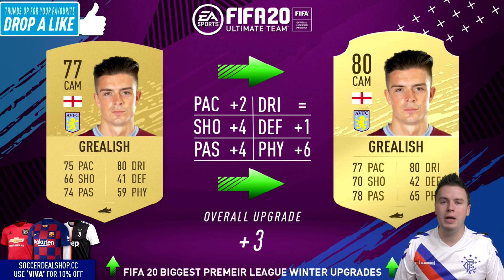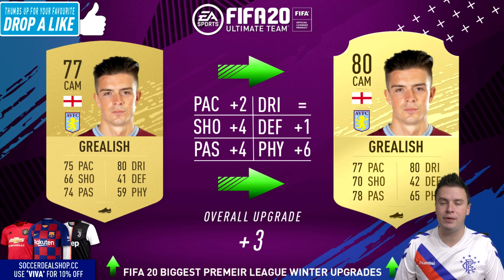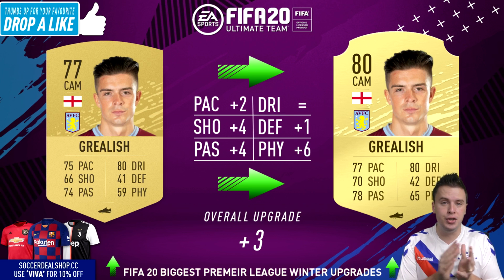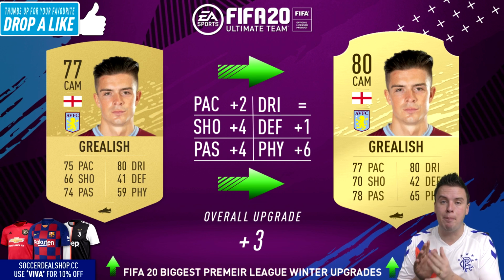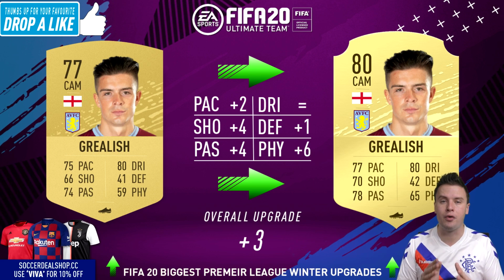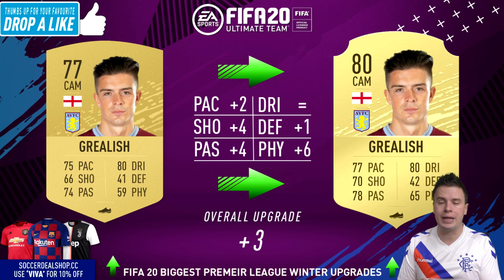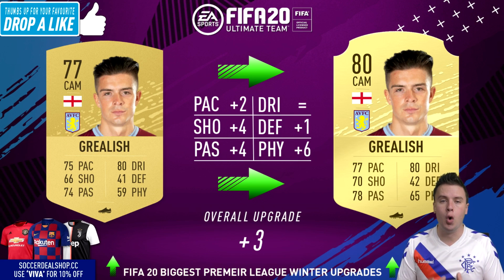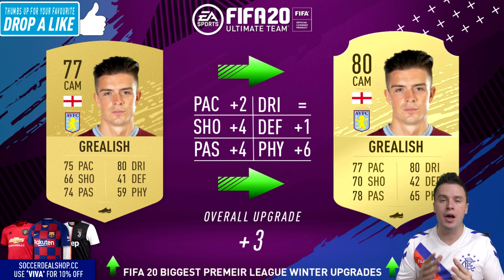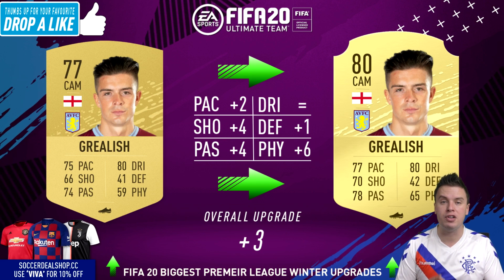Aston Villa is performing very well for a newly promoted side. We've seen with Fulham, it's not a guarantee. If you buy players, you win games. But Aston Villa, they bought players, but they kept the key players of the last season, and they're doing great as well. And one of them is Jack Grealish. He got an inform card as a left winger, but normally he can also play as a CAM. A non-rare 77 rated card is far from good enough for Jack Grealish.